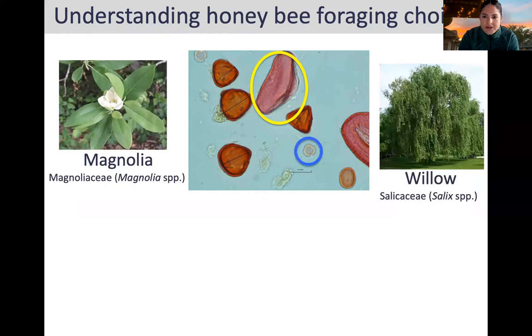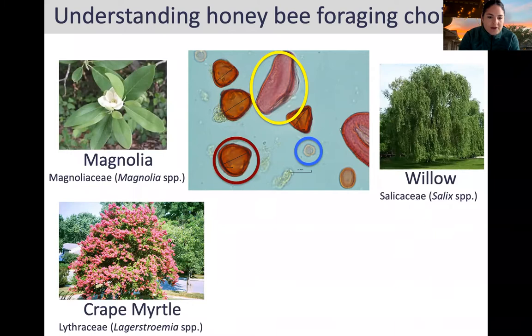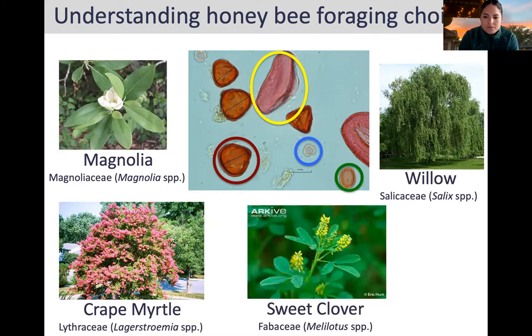This one, small one here, is from willow. This one here is very common around here, especially in the spring and summer, crepe myrtle. And this is sweet clover, which is in the Fabaceae family or the legume family.